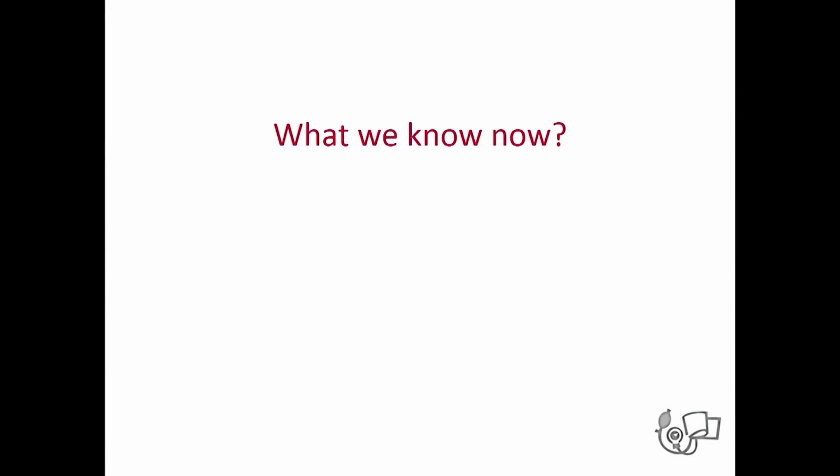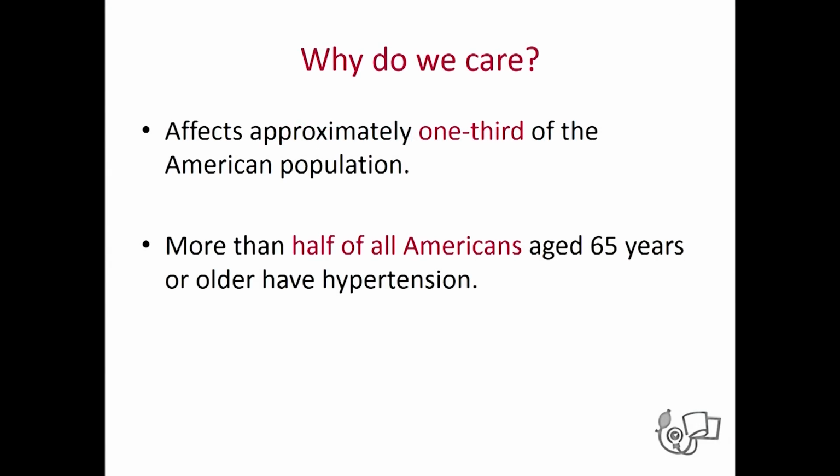So what we know now. I think it's important to start off with some basic facts about high blood pressure and why we care, because for many years, people really didn't care that much.